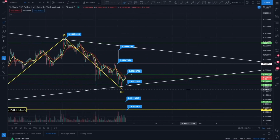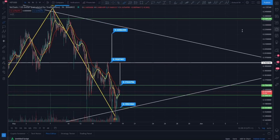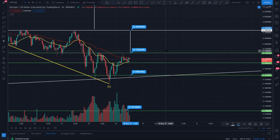Okay, so like I said to you, if you start to close this bottom here, then you're rolling and you're looking at a deeper C wave correction right there for Vechain. So yeah, that's Vechain in a nutshell. Take care, everybody. I'll be back tomorrow with another update on Vechain, but it's looking relatively healthy, this little reversal that it's got going on. Let's see some more upside. Okay, break them levels of resistance, and you're looking at a potential 0.1923 for the Vechain token right there.